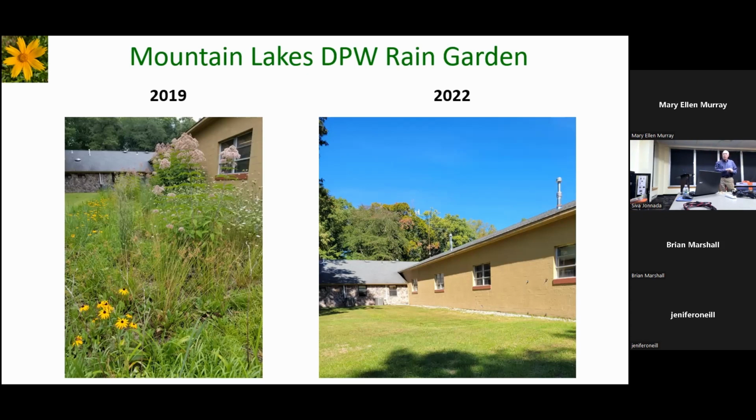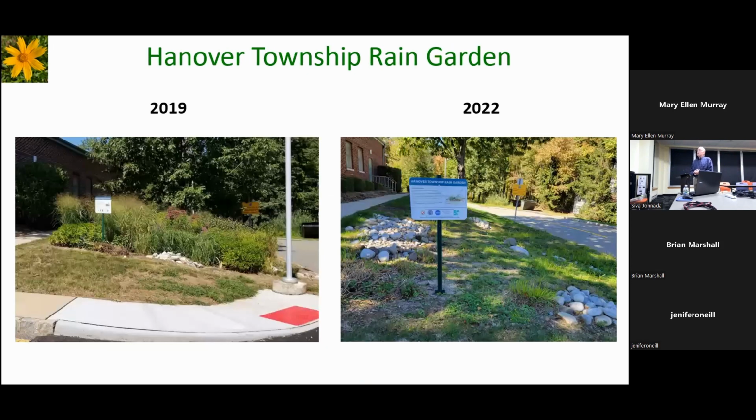But people put a lot of energy into it, but nobody was taking care of it, and someone at some point decided to do it. Okay, so this one may surprise you. Is the same issue. This is the Hanover Township Rain Garden at the Whippinall Library. And it was also put in 2018.